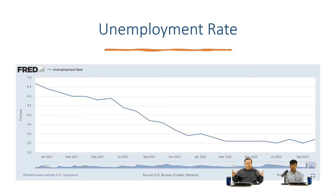We have two real problems for inflation. One is supply chain, trying to get things through, get it from China or wherever it is. The other is labor, trying to get things done or delivered or serviced or what have you. And so having a softer employment situation is going to be better from an inflationary standpoint.